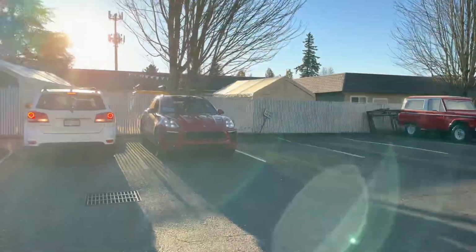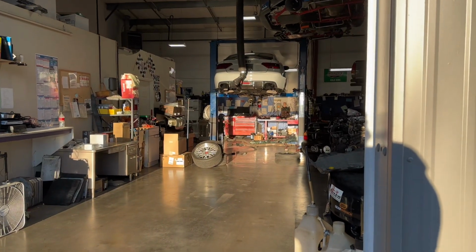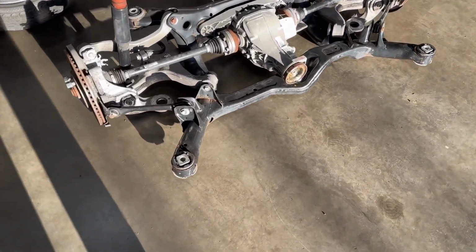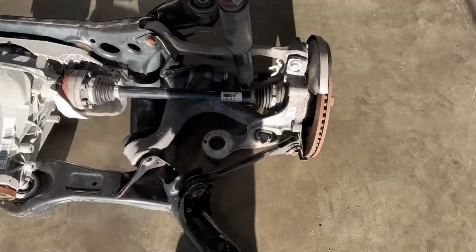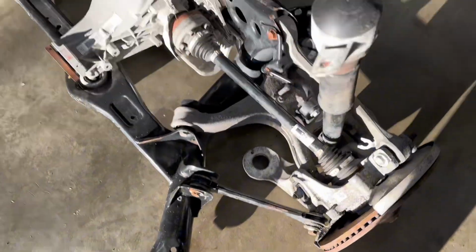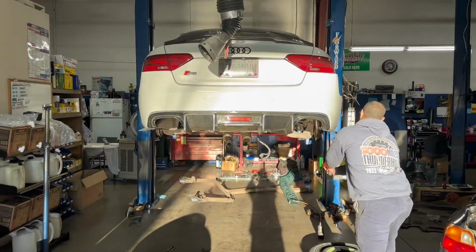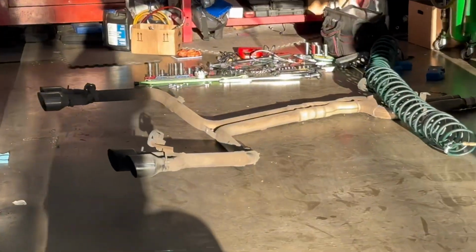The person from Canada who brought the rear suspension is here, so we're going to unload that and then start working on this car. So here's what I had to buy. It's basically a whole rear end of a 2013 Audi S5 that had 68,000 miles. The only difference is this one has a normal diff and mine has a sport diff. I decided to just buy this whole rear end instead of buying the individual parts because this is faster than just swapping out all those parts, and it's also more cost effective.